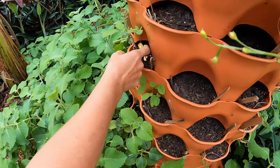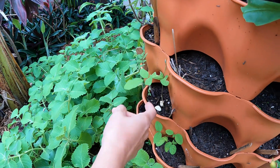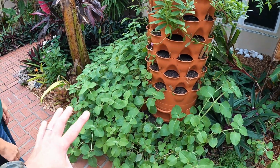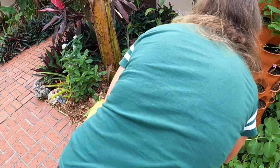This is blue butterfly pea, so it gets those blue flowers, and you can eat the peas. That's a pretty easy one to grow here. Awesome. And then all around the base of it, she's got Cuban oregano going.